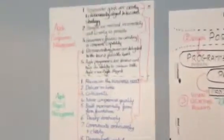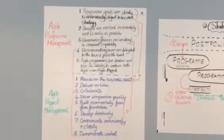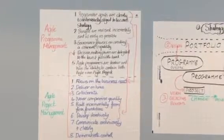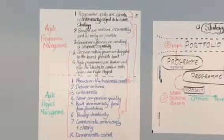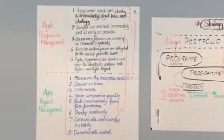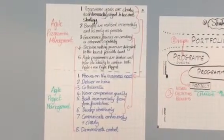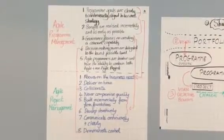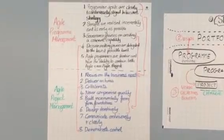I've extended that now, and what I've done here on this flip chart is I have shown how the Agile program management principles align to the Agile project management ones. I thought it was an interesting comparison really, because you can clearly see here that the program management principles are wider. They look at the wider business perspective, whereas the Agile project management principles are, I think, much more about getting things done, but getting the right things done, I think is the emphasis.